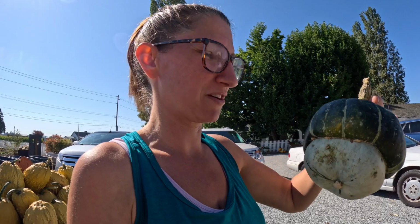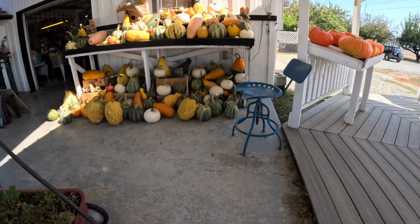Okay guys, you know my favorite pumpkin is Burgess Buttercup Squash, and this is Buttercup Squash. I'm not sure if it's Burgess, but they have, oh, they've got Scallop Squash. Check this out. They got huge. Oh, it's the Jaune et Vert. I'm growing these in my garden. They just don't grow quite this big in my garden. They are huge. They've got one of every single kind you can think of.